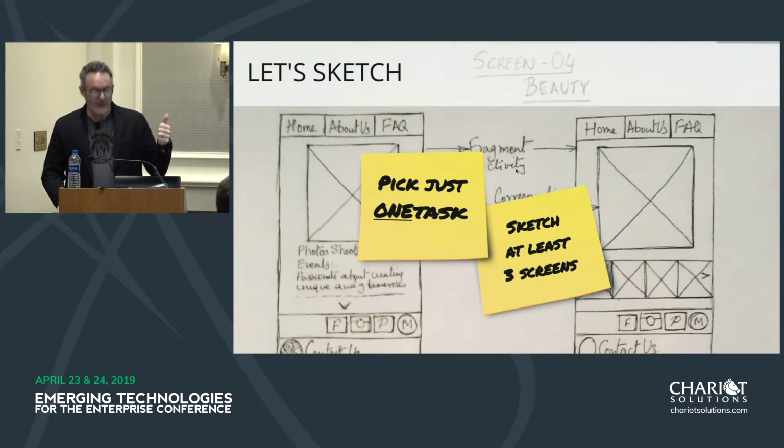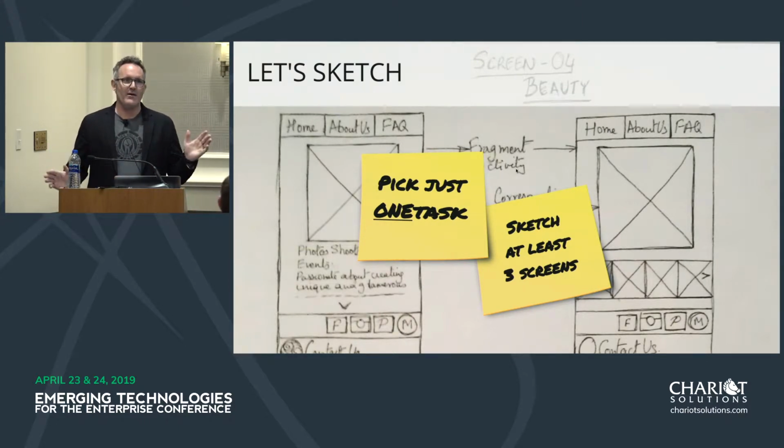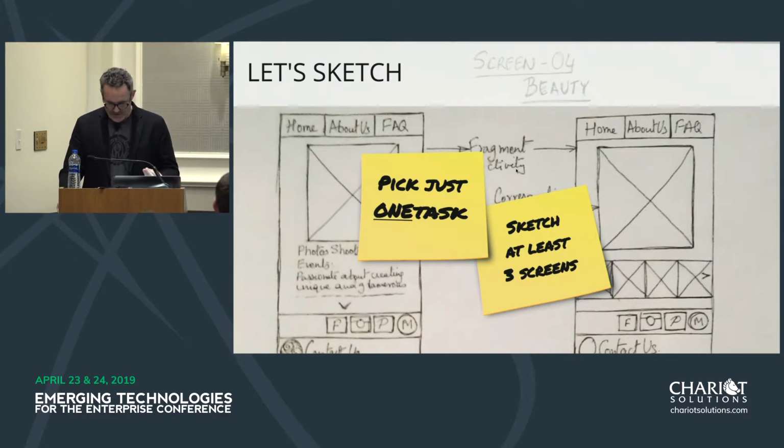So again, we're aiming for at least 3 screens. The more, the better, right? Anything on your UI, if it's there and it's tappable or clickable or swipeable or whatever it is, you should try to design what that does. If you have time, you can explore multiple options. You'll be surprised at how much you can get done, even in 10 minutes. And then, don't be afraid to crumple up your paper and start over if something's not working right. Again, one of the benefits of pencil and paper.